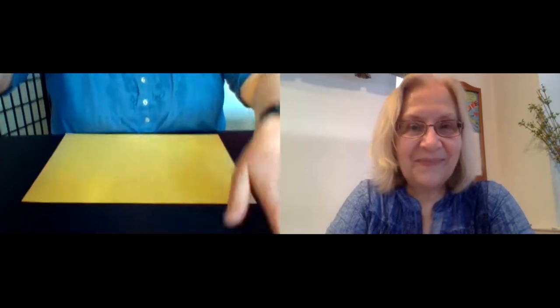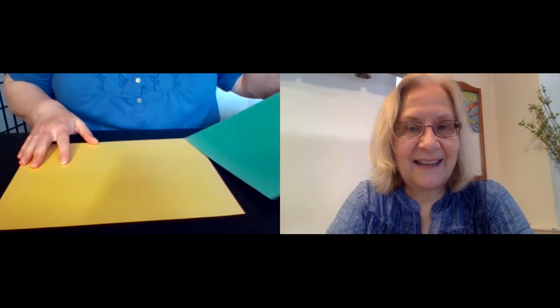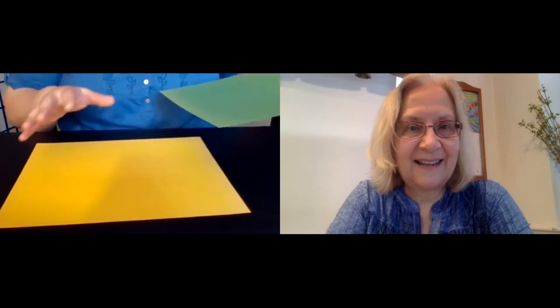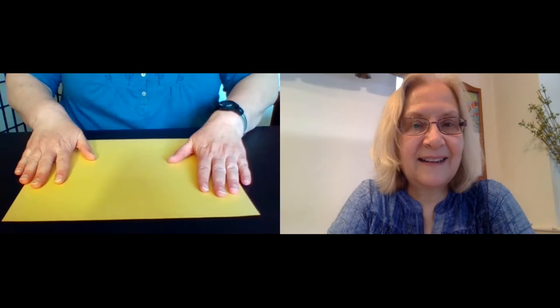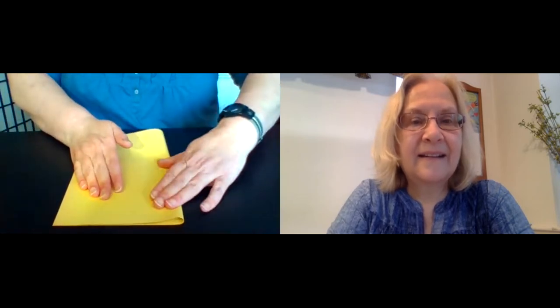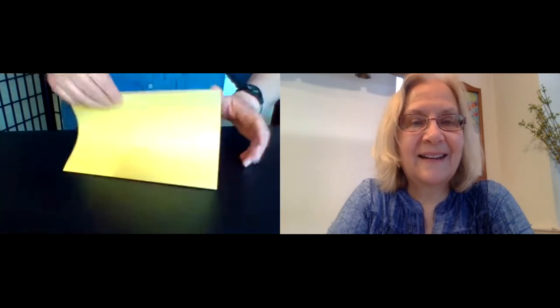Okay. So for the first, as you could see on the piece that I showed you, having two different colors really helps so that you can really see the shape that happens. The base of mine is going to be yellow. What you want to do first is fold the paper in half with the corners together so that it gets small. We're folding it the short way. So then here's the fold and here's the opening.